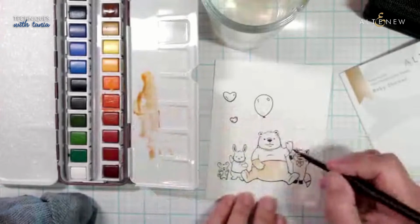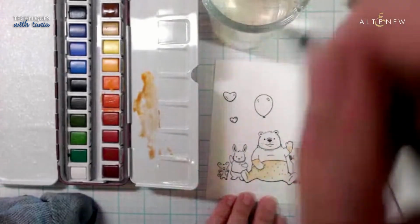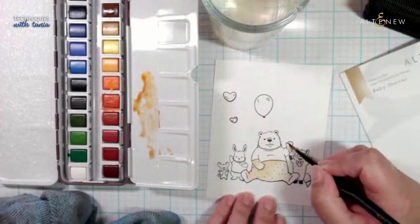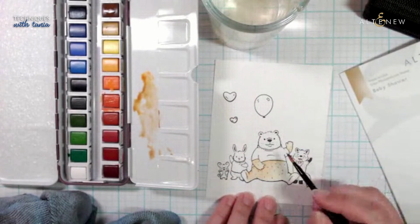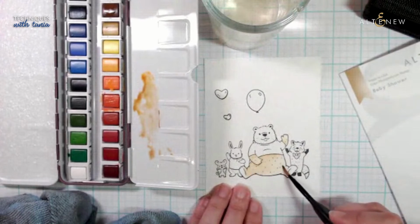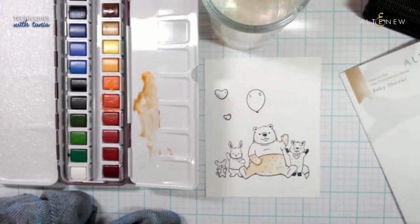And so that's what I'm doing, is I'm just kind of going right to the edge, getting the color off my brush, and then using just the water to drag it through. And that's going to give you a little bit more definition to him. So you can see how he's a little bit darker on this side, and he's a little bit lighter on this side. And a little bit more color over here by his foot.